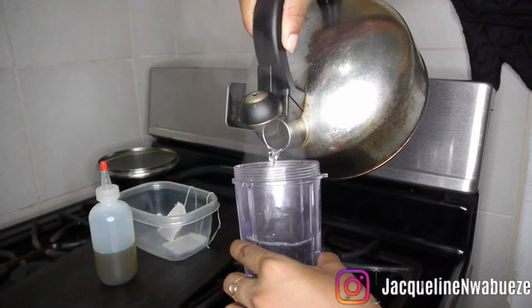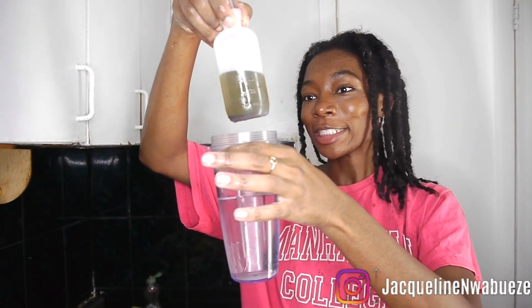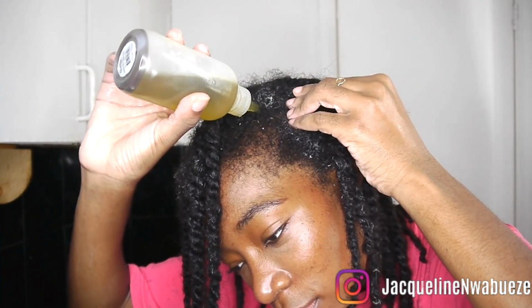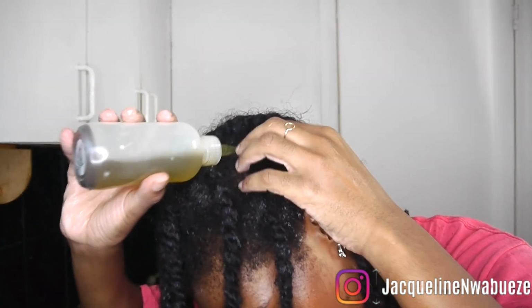So I reintroduced the hot oil treatment to my hair. What I like to do is heat up my hot oil in some water. As you can see, it's in a plastic container, so I use hot water to get the oil going so I can use it on my hair. When it is ready, I put it on my scalp and massage it in. This to me really works. The massaging step really works.